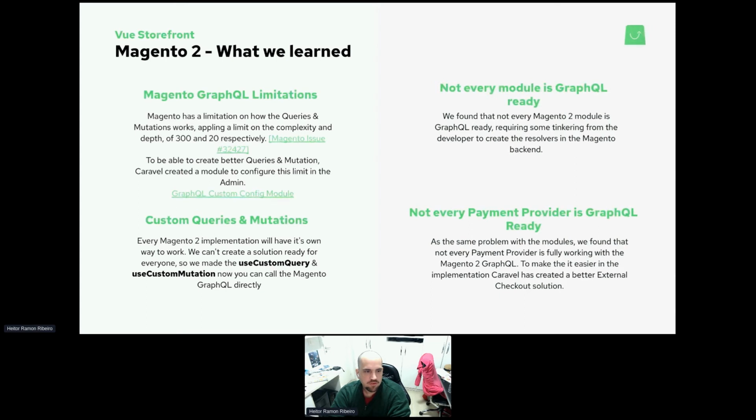To fix this, the Caravel team, who is doing the Magento integration, created a module that adds a custom admin screen where you can configure the complexity and depth of the Magento GraphQL API. Simple, and it fixes this need.